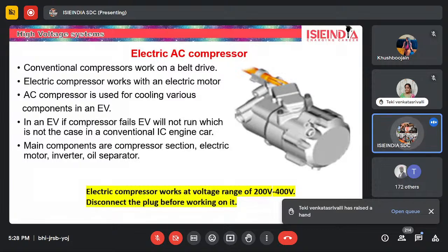In an EV, if the compressor fails, the EV will not run, which is not the case with a conventional IC engine vehicle. So here, if there is any failure or short circuit, the entire vehicle will be affected. That's why we have to maintain these sophisticated compressors, and their oil and AC gas, following whatever specification the manufacturers specify. In case you change the oil, it may affect the insulation resistance. Then finally the high voltage can go to the body. And if there is a leakage of high voltage, of course the vehicle will not move.